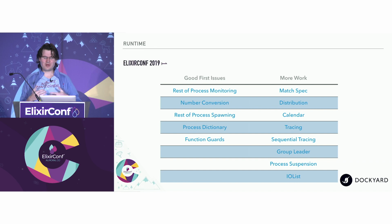IList and calendar probably don't need any internal changes to the runtime, but all the others require fleshing out the type implementation to handle external types. Because we aren't doing distribution yet, all the external stuff like external PID and external reference, we held off doing for now. They exist, but in most of the cases, they end in an unimplemented macro, so you know to file a bug with us to say, hey, I actually want to use this.